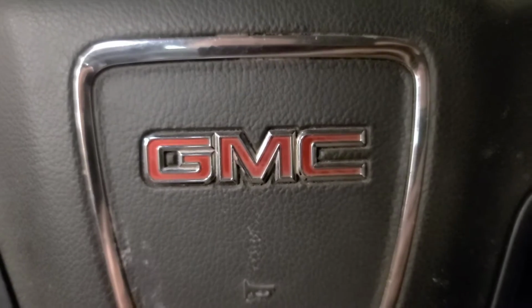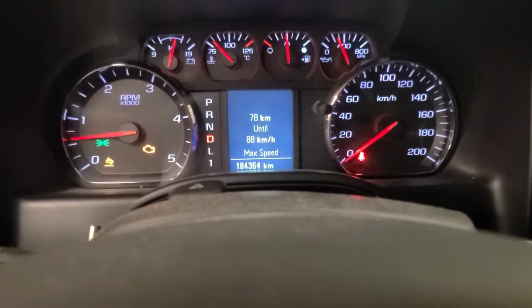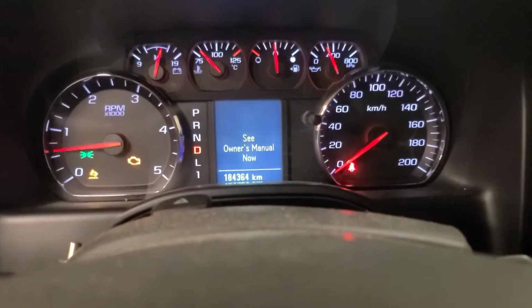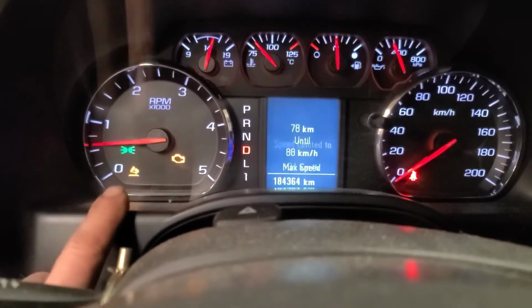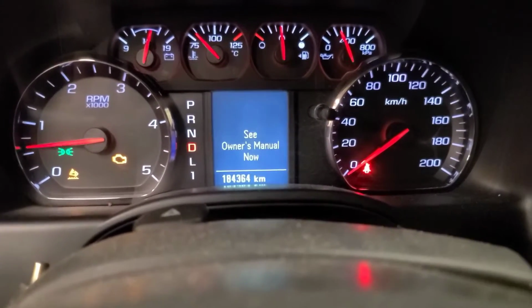Well, good day, viewers. Today we're working on a GarageMan's Companion. I believe it's a 15, but it could be a 17. It's a 2500 HD crew cab, and it's got some nasty messages. Check engine light is on, this little picture of the DPF light, and a message about speed reduction, service exhaust fluid system.